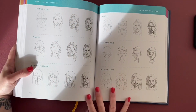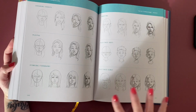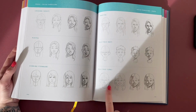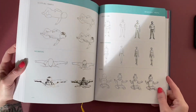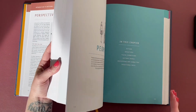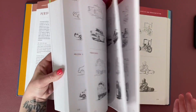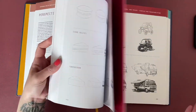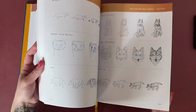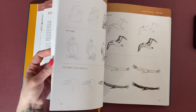But there's faces, it shows you facial expressions, laughing, playful, scowling, and it shows you, I'm sorry about the shadowing, that sun is really coming through in weird directions. But yeah, silly faces, it's brilliant. Different posing for swimming, sleeping babies, there's all sorts, absolutely all sorts. Absolutely anything you can think of, it teaches you step by step how to draw in here. Vehicles, food, cupcakes. I recommend this book if you're learning to draw. All your animals are here. Lots of animals in it.